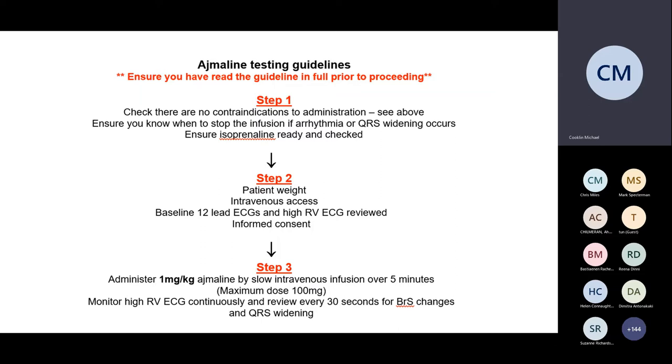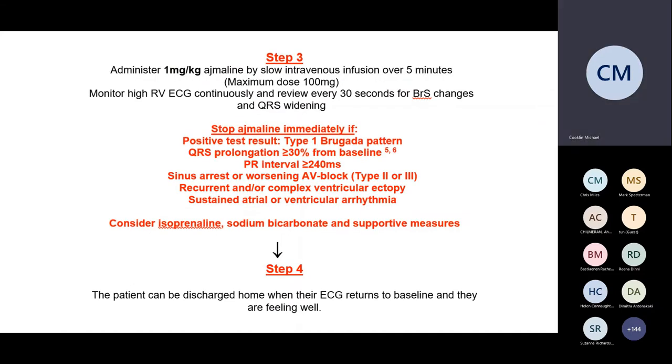Once the patient has been weighed, has intravenous access and the ECG electrodes are in position, we undertake administration of ajmaline at a dose of 1 mg/kg to a maximum dose of 100 milligrams, injecting or infusing over 5 minutes. We record ECGs continuously, but print out every 30 seconds, at least for the first 10 minutes. The indications for stopping the ajmaline would be a positive test result, as you saw in that previous case, marked QRS or PR prolongation, marked bradycardia secondary to sinus node or AV conduction problems, recurrent or complex ventricular ectopy, or sustained arrhythmias.